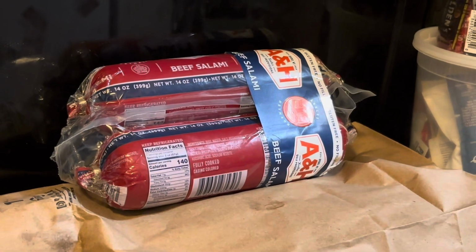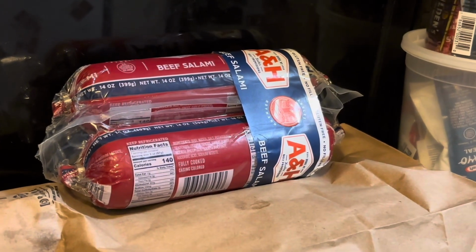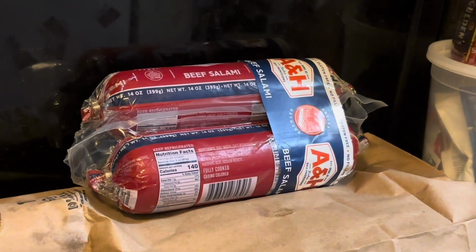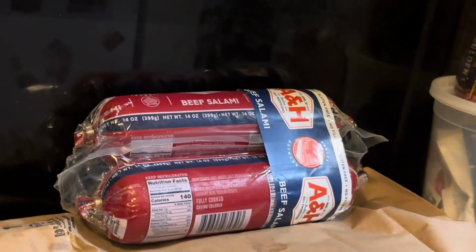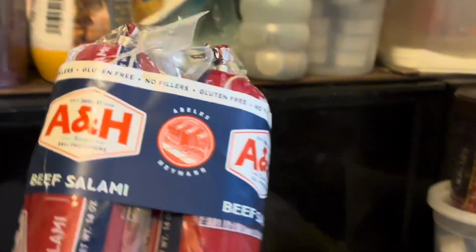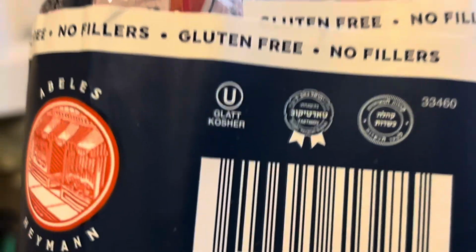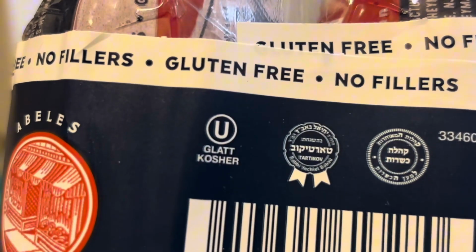Okay, here we go. As a continuation of our kosher shopping trip to Costco in New Jersey, I think it was Hackensack, New Jersey, we made it home, and so I'm just unpacking my salamis, my kosher salamis. The way we can tell it's a kosher salami, this brand's A&H, is I turn it over, and on the back, it's got this OU symbol. Let me see it in focus.